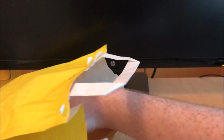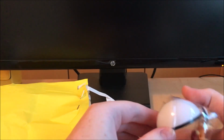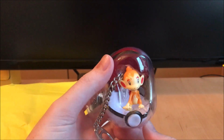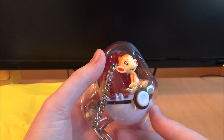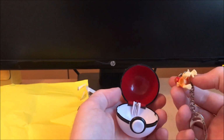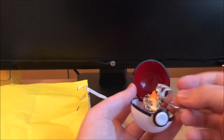Okay, paper, of course. We have, what's that? Is that a Pokeball? It's a Pokeball! With a Chimchar inside. It's a Chimchar and a Pokeball. Alright, nice.